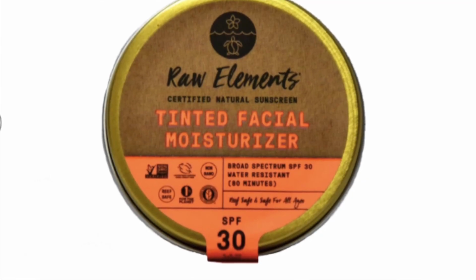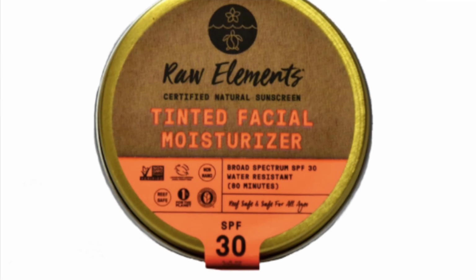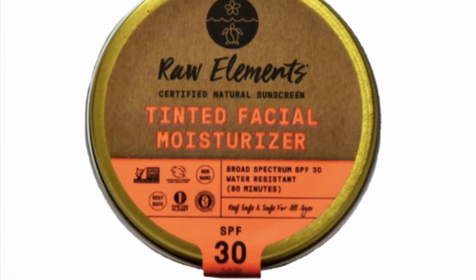The other sunscreen I love for extended periods outdoors and for my body is a sunscreen by Raw Elements. Now I don't have it on me right now, so I'll insert a picture. But this sunscreen is awesome. It's closer to zero waste because it comes in a metal tin. It's totally rosacea skin friendly. It's mineral based. It's got very few ingredients, and they're really good ingredients, and it's reef safe.